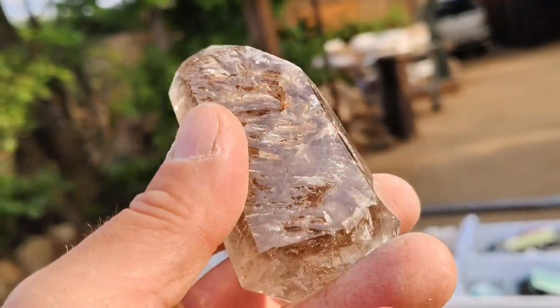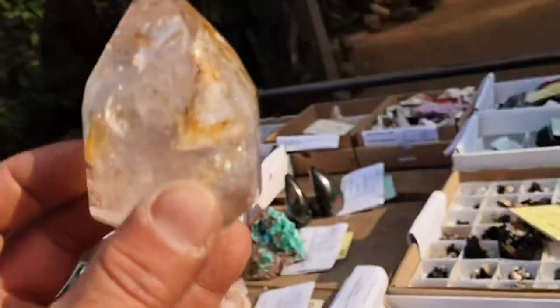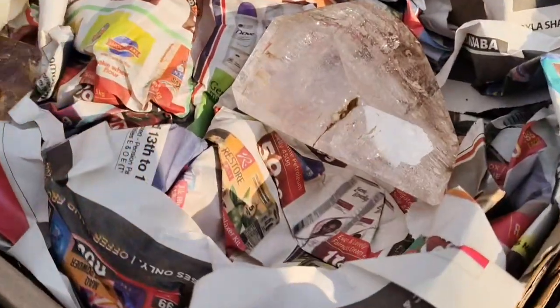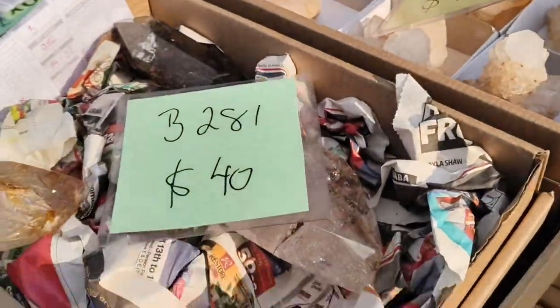Dark limonite streaks in it as well. And here we got a sharp point with lots of limonite. Doesn't weigh much, 720 grams. Doesn't cost much, $40 for flat 281.